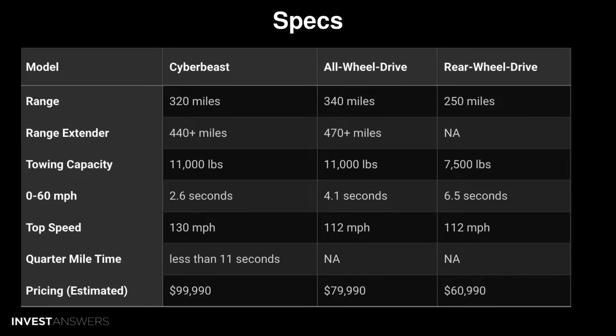That's the one that smashed the Porsche on the track carrying a Porsche. It's $99,900, call it 100 grand, and all-wheel drive is $79,900. Obviously, the one for 100,000 will not qualify for the U.S. tax credit, but the type of people that buy this probably don't care. It can do a quarter of a mile in less than 11 seconds. Top speed 130 miles an hour. Remember, this is a very big machine. It can tow 11,000 pounds, and it has a thing called a range extender, which is super interesting.